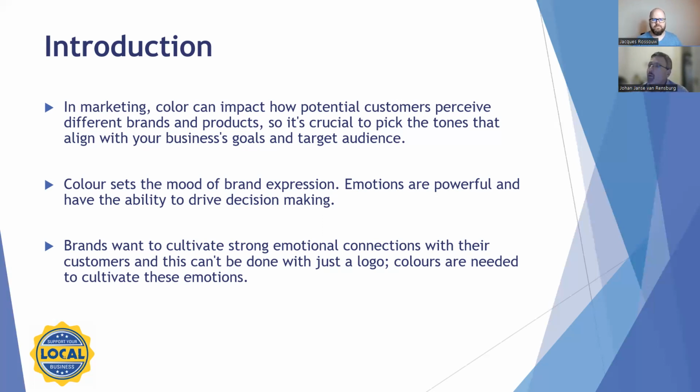But you understand the connotation between the emotion that green invokes, and the same thing with blue, yellow, red, etc. Emotions are very, very powerful to connect your brand with a person, with a potential customer out there. Brands want to cultivate strong emotional connections with their customers.